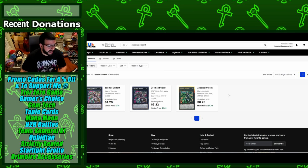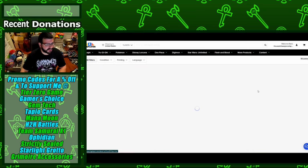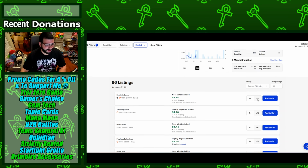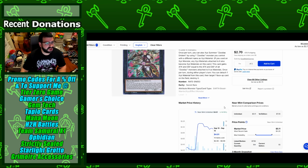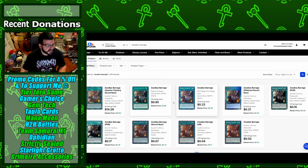Then we have Zodiac Trident. It is getting sales on its secret rare from the OG version, and people don't want to be stuck with a gold rare of that either, especially double sleeving. And you can see here, first edition 650, not the craziest jump in the world, about 33%. Zodiac Barrage is definitely going for its QCR though, and luckily does have a good amount of versions if you just want access to this card, since it did get its Quarter Century Stampede reprint.